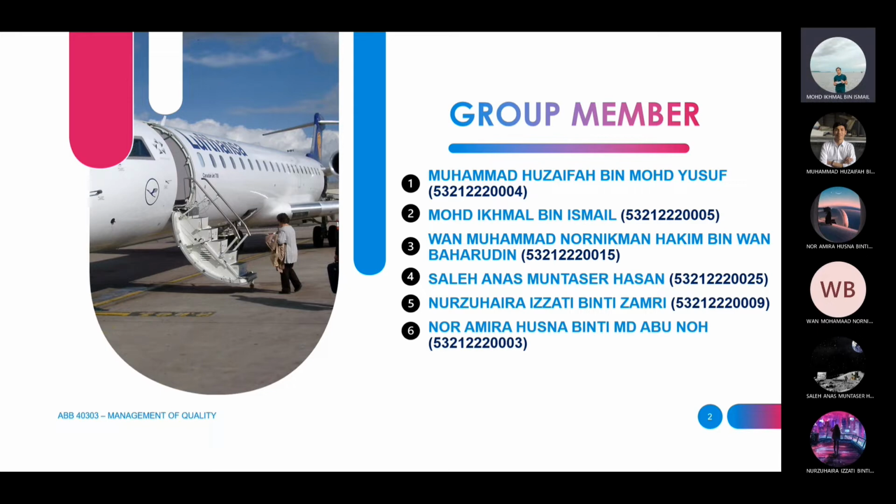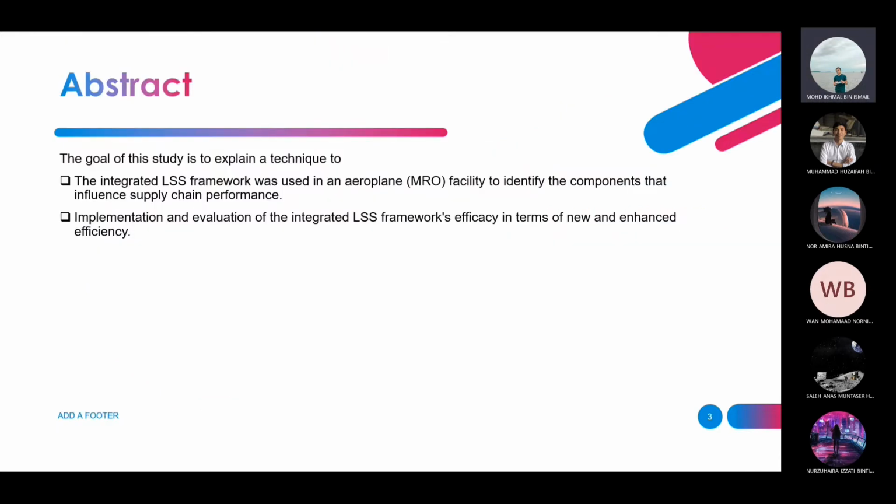Okay, for the abstract of our case study, the goal of this study basically is, first, to identify a technique to integrate the LSS framework used in the European MRO facility, to identify the components that influence the supply chain performance. The next one is the implementation and evaluation of the integrated LSS framework's efficiency in terms of new and to enhance the efficiency.